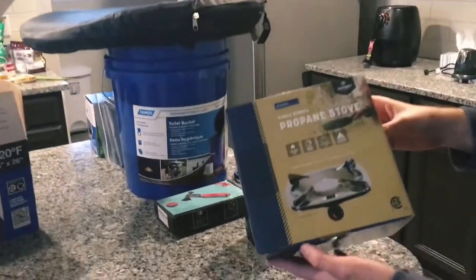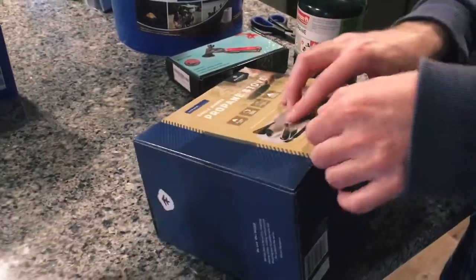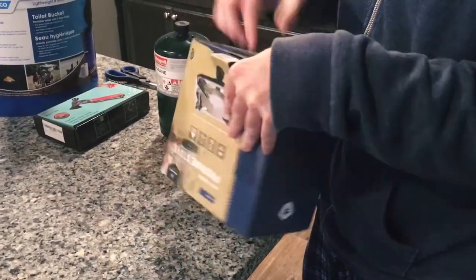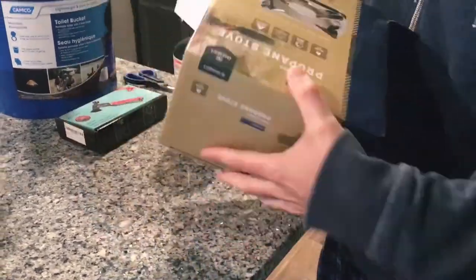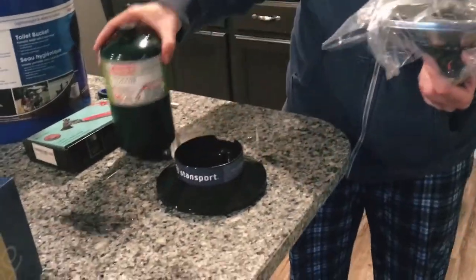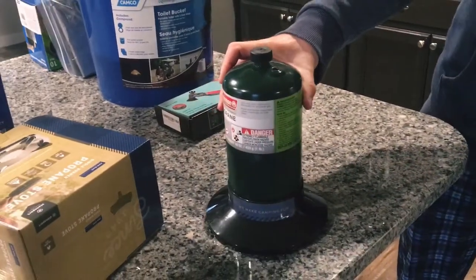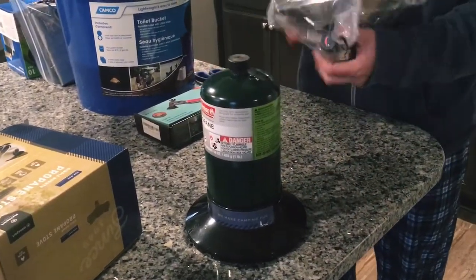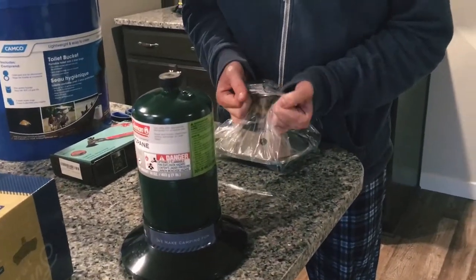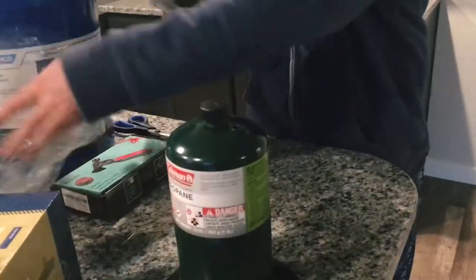Single burner propane stove so that we can cook stuff. It comes with it? Yeah. A little stand for your propane tank. It's nice and sturdy. So I'm sure some company made a version like this and didn't give it a stand, and it tipped over and a fire started and they got sued. I'm sure that happened.